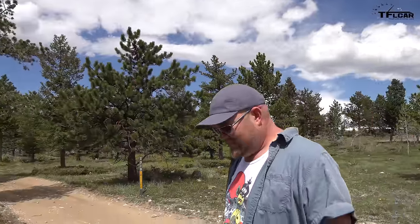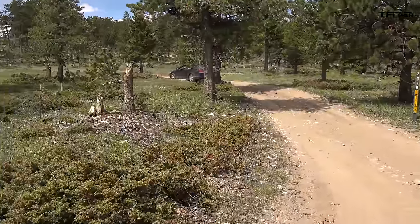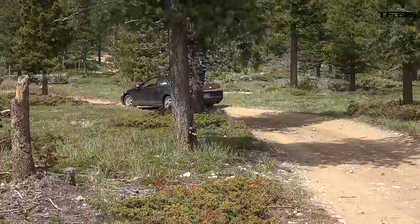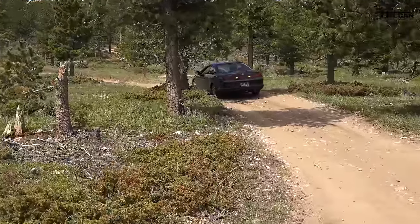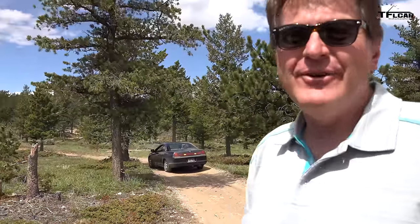Yeah, so let's see how well the Accord is doing down this trail. Not so good. Look, he's backing up. I wonder why he's backing up, Nathan. I wonder why he's backing up, huh? Well, at least we didn't have to fish him out. Yeah, at least we didn't have to go tow him out of there. So, no, an Accord will not do it, as you can see.